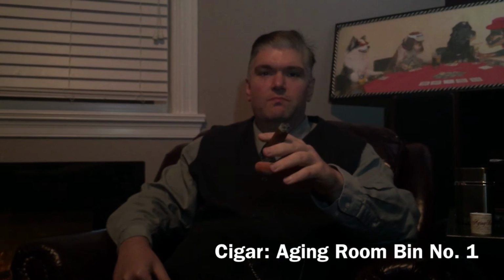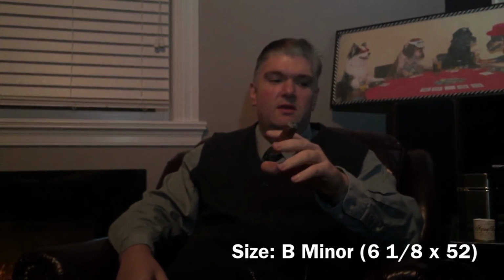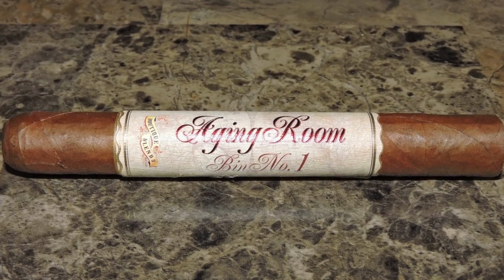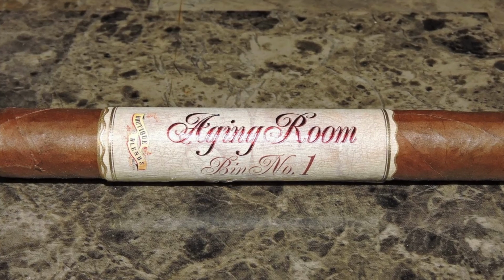And so now it's time for the reveal. This month's HERF cigar was the Aging Room Bin number 1 in the B minor size, 6 1/8 by 52 ring gauge. It comes with 2 bands. There's a standard one that comes underneath this much taller, larger one. It's actually a really elegant presentation. This was blended by Rafael Nodal, who uses Ecuadorian Honduran tobacco for the wrapper with an aged Cuban seed filler and binder grown in the Dominican Republic.